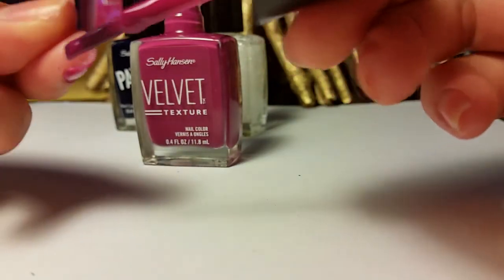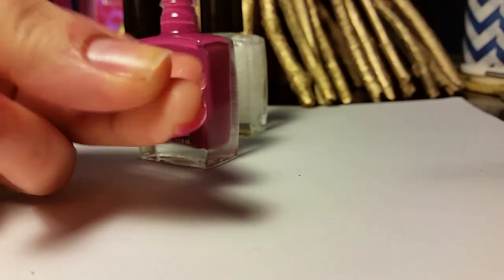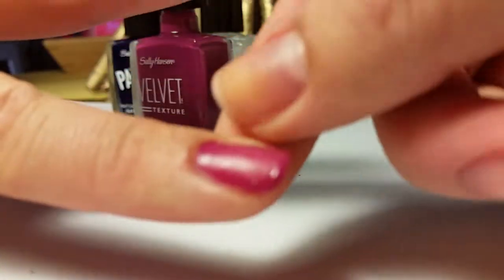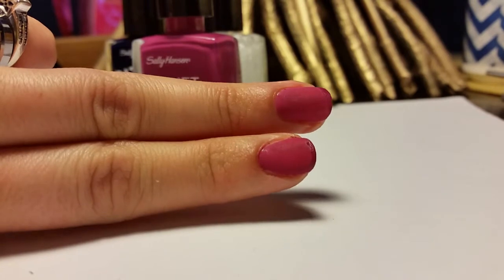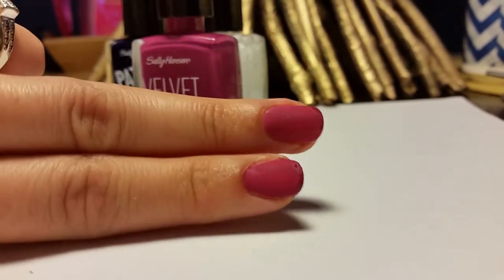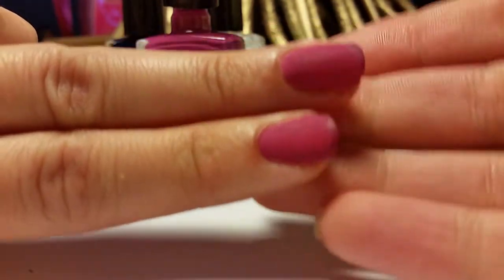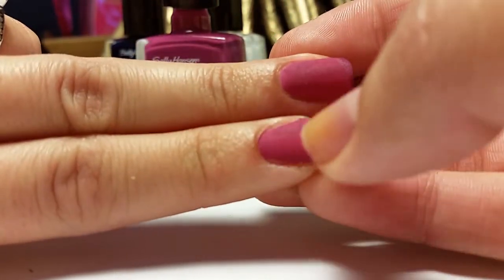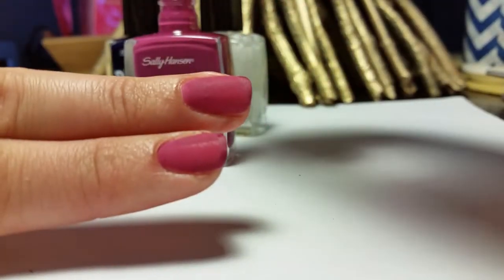There we go. So this is dry, and this dried pretty quickly. The first coat dries pretty quickly, and the second coat does take a couple of minutes. But as you can see from the first coat, there's still some discolorations, it's darker in some parts and darker at the tips where I went over my tips. So I'm going to apply the second coat.